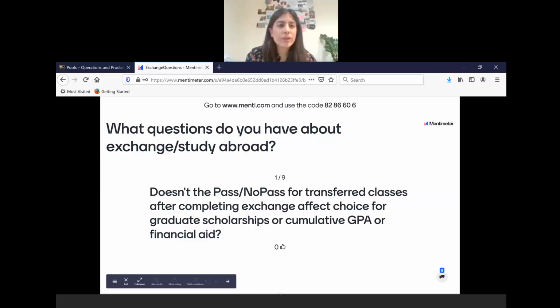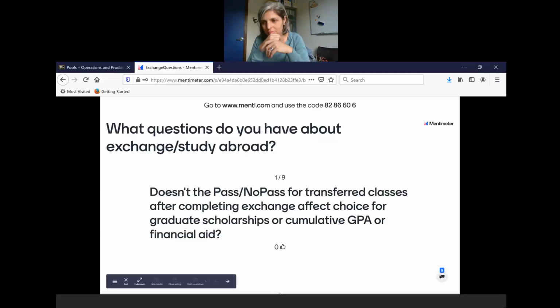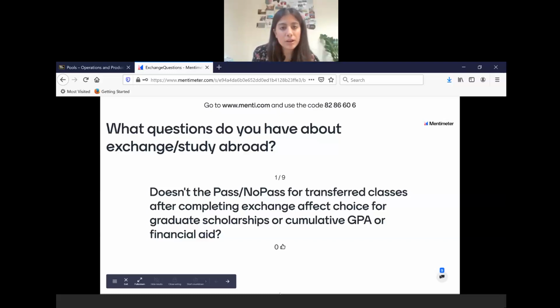So regarding the financial aid part, it will not affect the financial aid, your percentage in the financial aid at LEU. But please keep in mind that while abroad, if there is any application period or deadline for the financial aid, you need to apply, even if you are abroad. You are responsible for this. Okay, we cannot apply on your behalf.